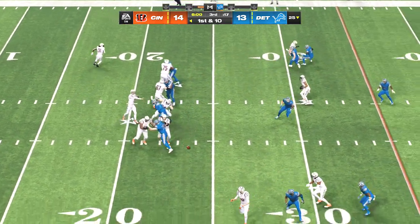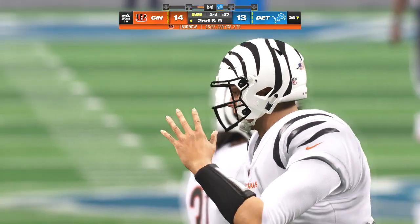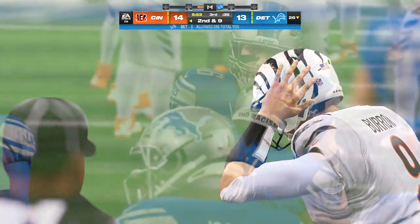Throwing now, Burrow on first down. Now a short one to Gesicki. And not much to speak of. Call it a 1-yard gain up to the 26.